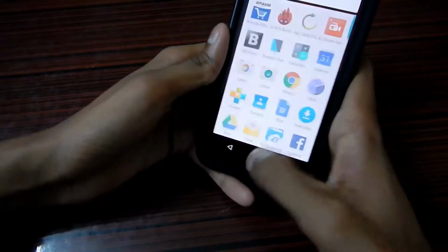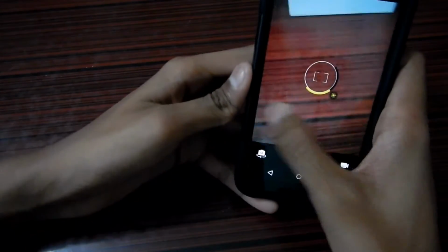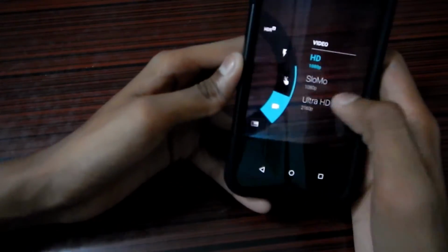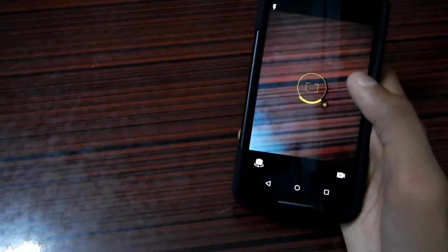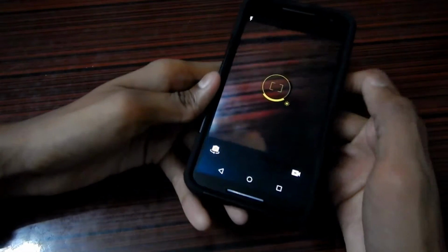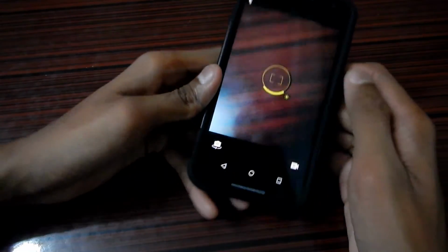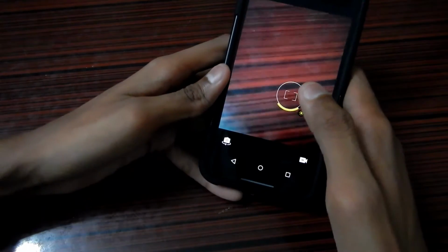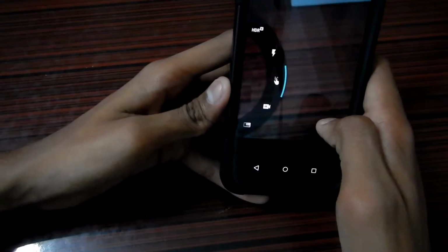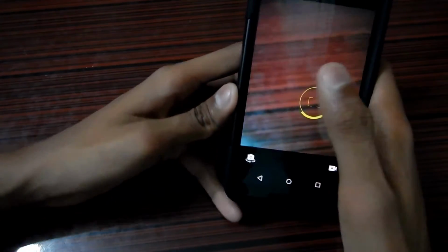Next, if we talk about the camera, this is the place where I guess we have a lot to talk about. It has 4K recording. You can shoot in 4K. No optical image stabilization is there, so you should have pretty steady hands, or you should use a tripod to shoot 4K video or any video, I guess. And the camera interface is really very basic. The Motorola camera app has no manual control over the camera whatsoever.